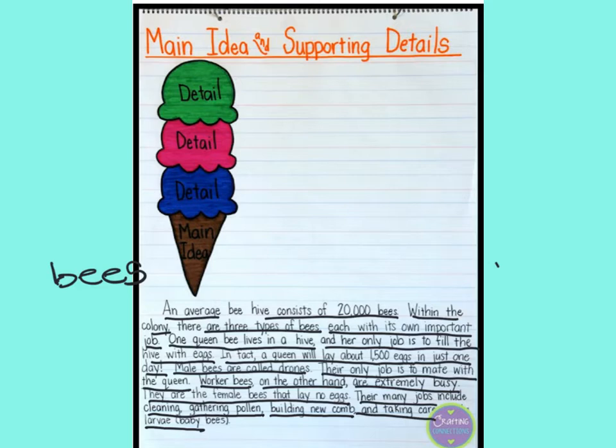So there are 3 types of bees, each with its own important job. So I am going to highlight this right here, and this is the main idea. Okay, next, I'm going to look for some supporting details about the different jobs that bees can do. And I'm going to highlight those details in green. So I noticed one queen bee lives in a hive, and the queen bee's only job is to fill the hive with eggs. Okay, and in fact, a queen will lay around 1,500 eggs in just one day.